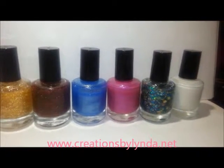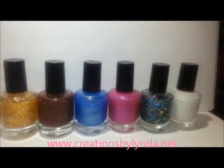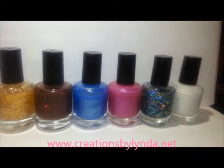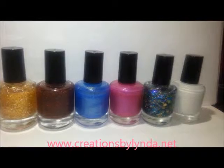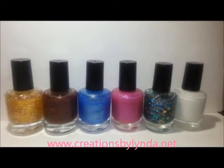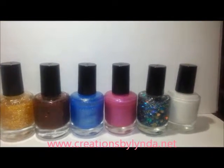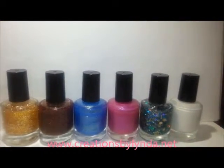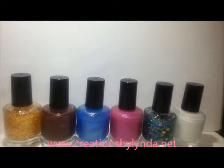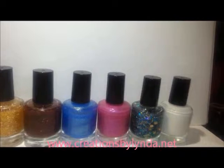This set right here that will be out on the 7th of April, as I said, is called the Jewels of Olympus. It is the first part of a two-part set, so it'll be 12 polishes total. This is, of course, 6 right here. And it was inspired by the 12 Olympians. For those of you unfamiliar with that, of course, it is Greek mythology.